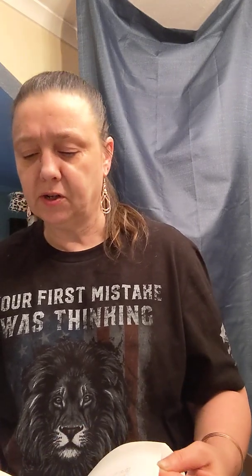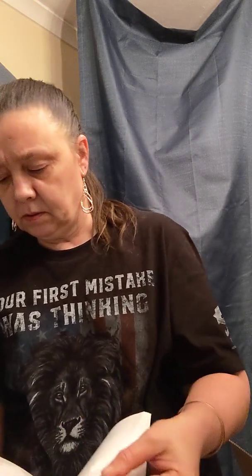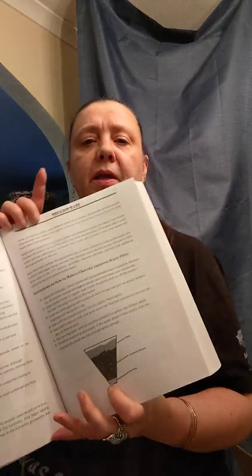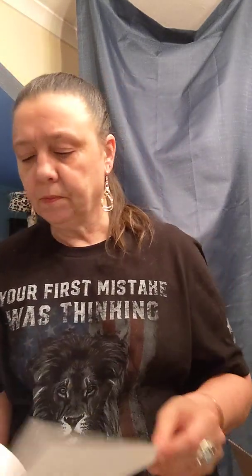It's so full of information and survival information and just practical stuff. It even tells you how to make a homemade still. So yes, there's some really good information in here. It does even give how to make a Japanese water filter to clean your water. I mean, there's lots of good information in here.